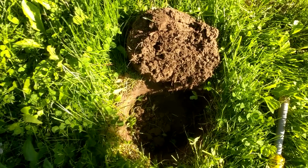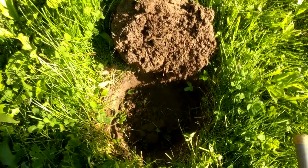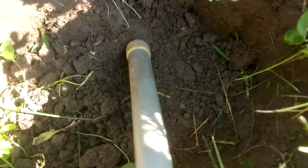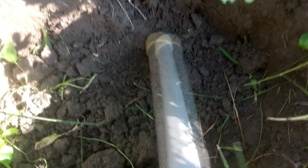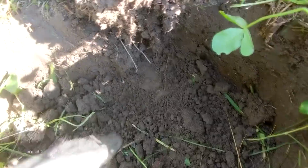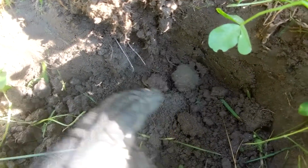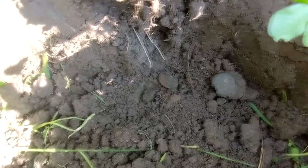A lot of these signals have been a little higher than expected. I think this one's probably just gonna be a penny again. And as you can see, I've located it. It's right about there. So we're gonna go ahead and pull this one out and see what this ends up being. Oh yeah, looks like it is gonna be a penny. And I think it's gonna be a memorial once again. So not a wheat penny this time.